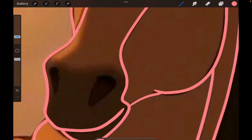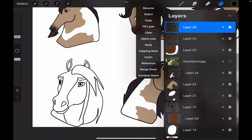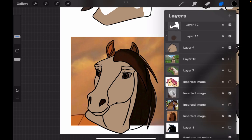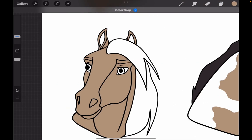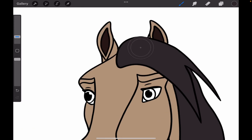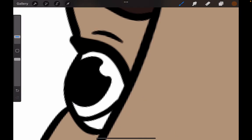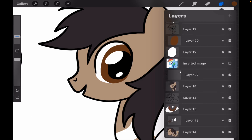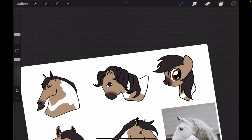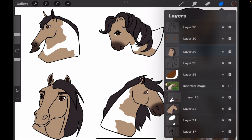I forgot the nostrils. The snout. Oh my gosh, how embarrassing. Airbrush, it's fine. Okay, there we go, that looks so much better. Okay, now let's go do Spirit's snout.